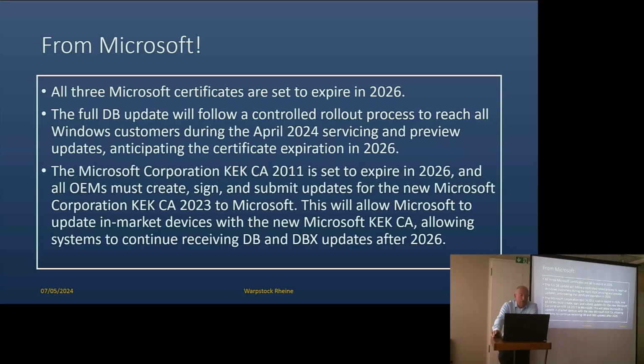The Microsoft KEK CA 2011 is set to expire in 2026, and all OEMs must create and sign an update. So what's happening to the KEK keys in your system? Are you going to have a BIOS update for this? I don't know. Nobody really seems to know what's going to happen, and this is a big worry.